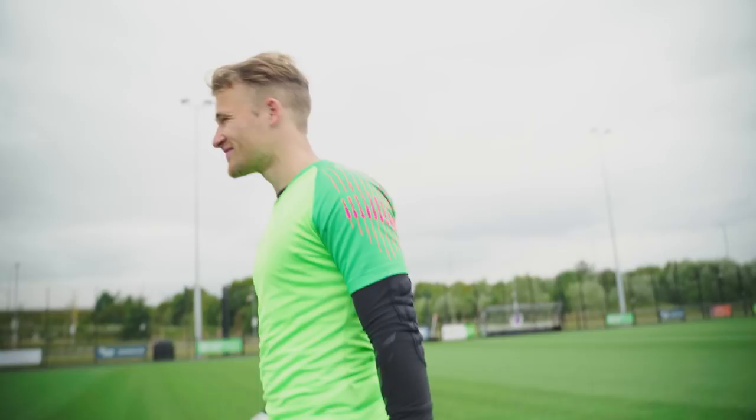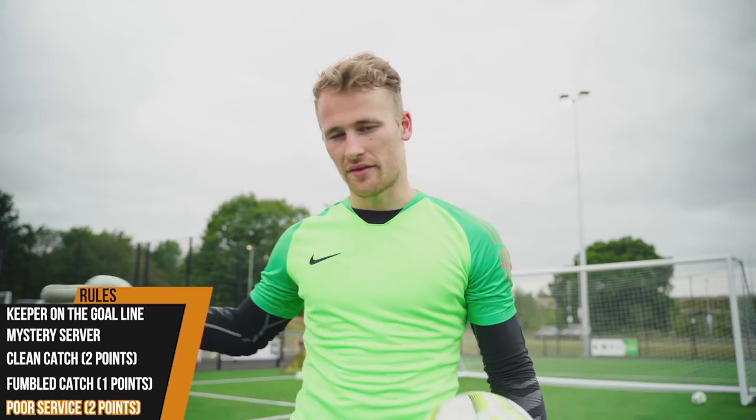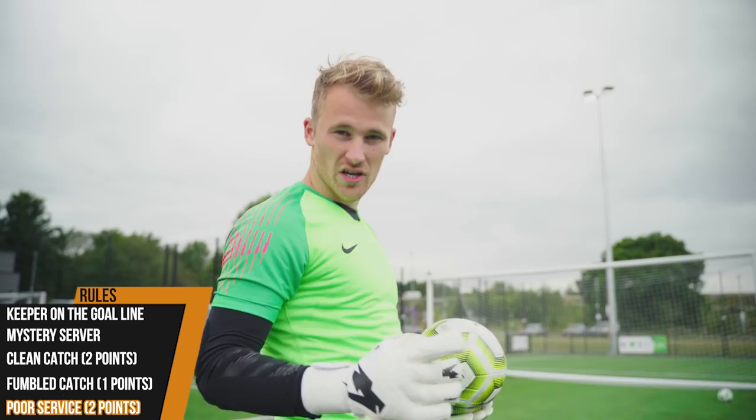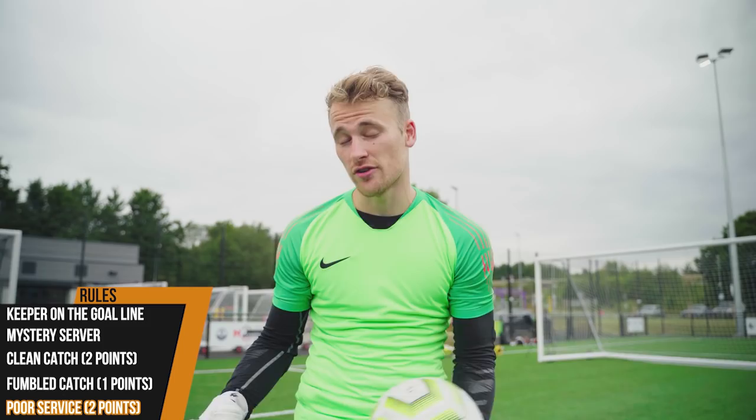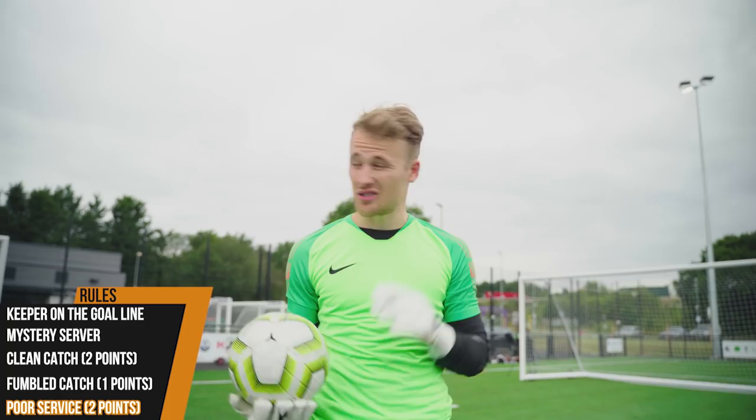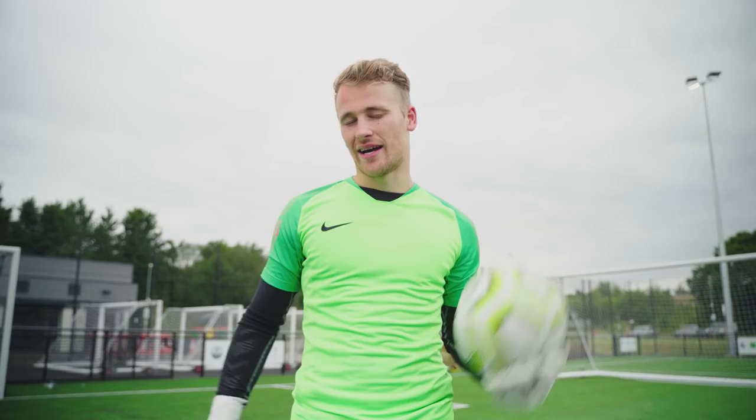Fingers crossed. So for handling, what we're going to do is one keeper on the goal line, facing behind the goal. We're gonna shout yes, he's gonna have to spin. There's gonna be two servers. Only one of them's gonna serve. He's not gonna know which one. When the server serves, if he catches it on the full, no fumbles, that's 2 points. If there's a little bit of a fumble but it doesn't hit the floor, that's 1 point. If he drops the ball and there's a bounce, no points. Also, if it's a goal, no points. We'll do 6 services down the middle, and then we'll do 6 on the angle. Add all the points together from the distribution and the handling, and then we will have our ultimate goalkeeper champion.